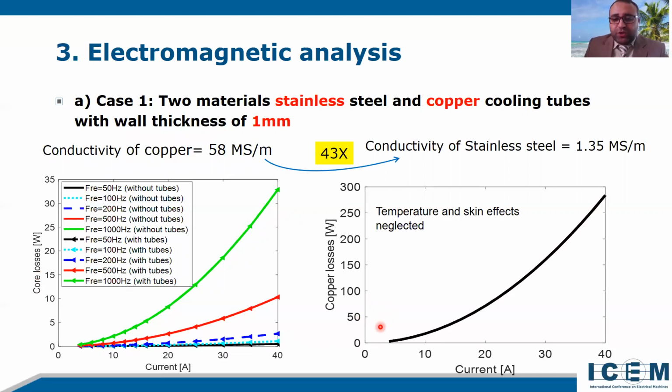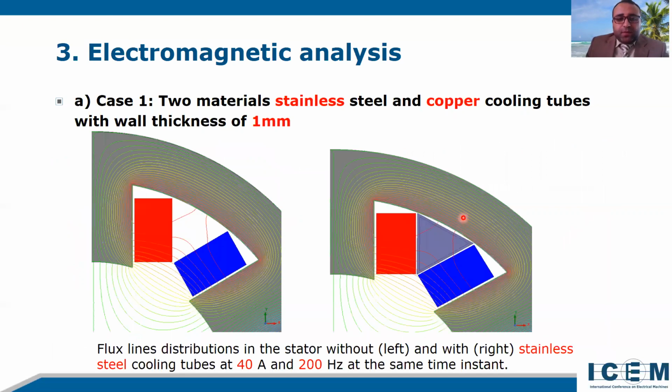For the copper losses, as you can see, also for different frequencies and currents, neglecting the temperature and skin effect, we found that there is no influence on the copper losses whether we use a cooling tube or not. The main reason, as you can see here, is if you look at the flux distribution, these are the flux lines. Some flux goes through the space between the coils. This flux induces eddy currents inside the cooling tube, but they don't influence the flux lines in the core.